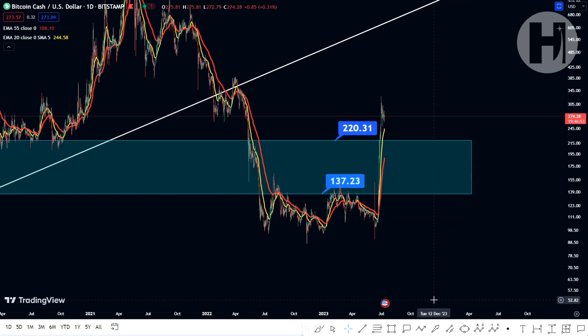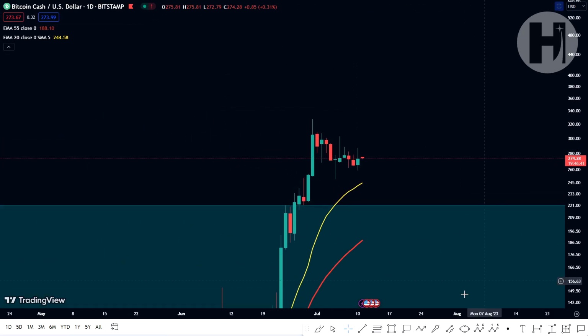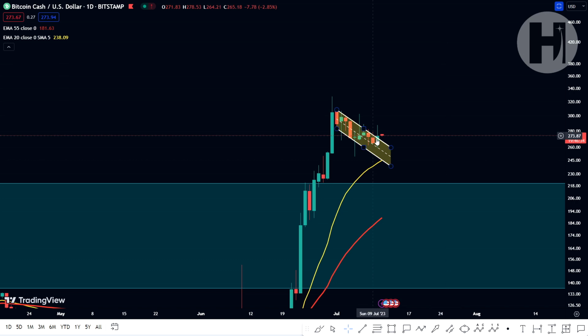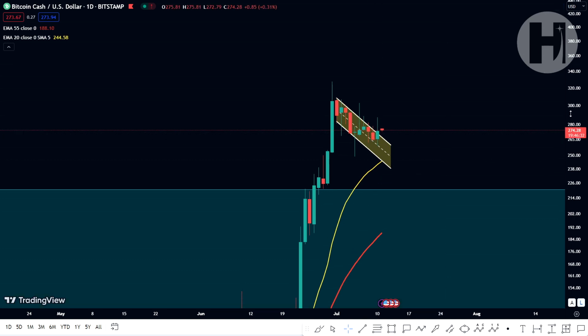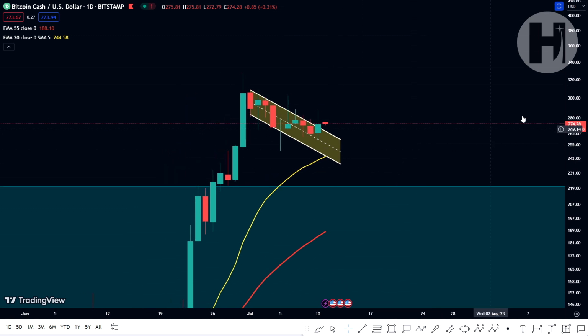Now let's jump straight into the TA. Zooming into the daily chart, you can see we're printing some sort of a channel down pattern. If we take the parallel channel indicator, we can set this up and you can see we're breaking out of it already, and usually that's what happens with channel down patterns. They're broken to the upside.